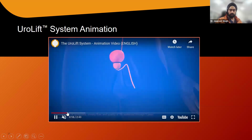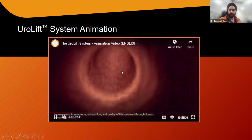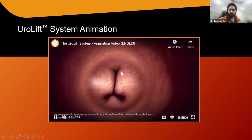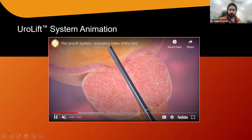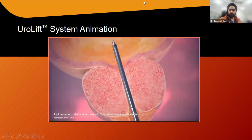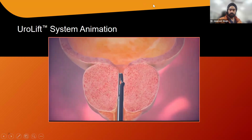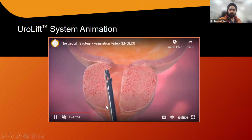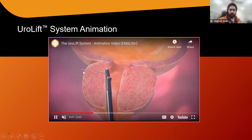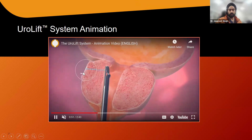Okay, so here's the anatomy: bladder, prostate, the urinary channel. So we're inserting the camera into the urethra, and we can see the obstructive part of that prostate. You can appreciate the mechanism of action. So this is the UroLift device. We're lifting up that prostate and then essentially anchoring it into place by deploying this implant that will send the anchoring tab on the outside of the prostate.